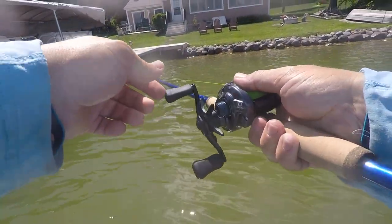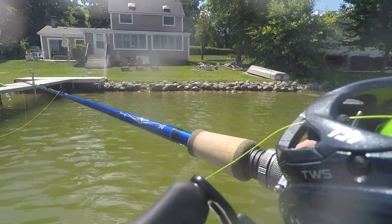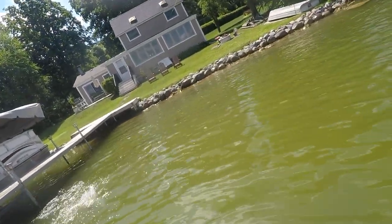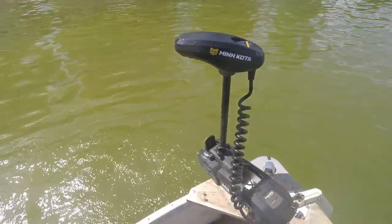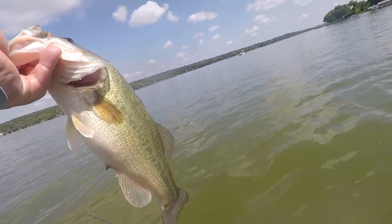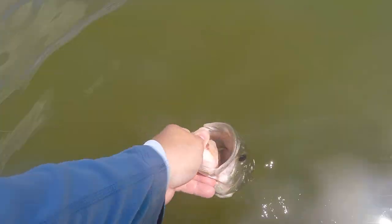Really glad I came over to these piers. Apparently, I just got to let it sit down there. Another healthy one. It would appear the bigger ones are under the piers.